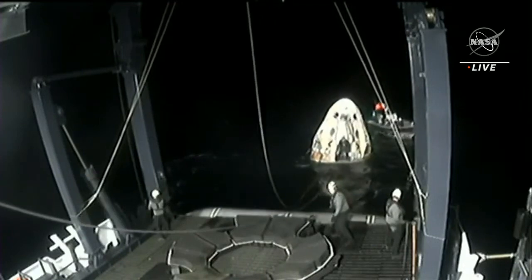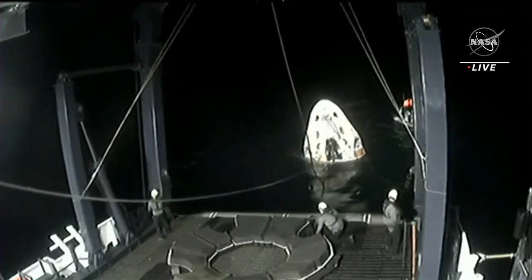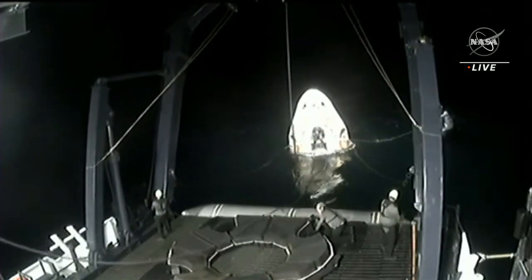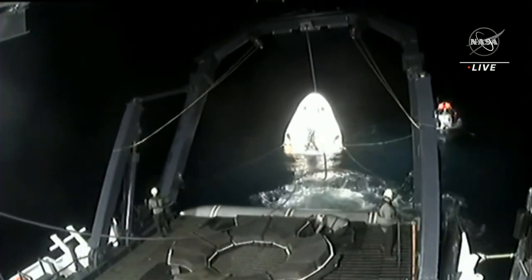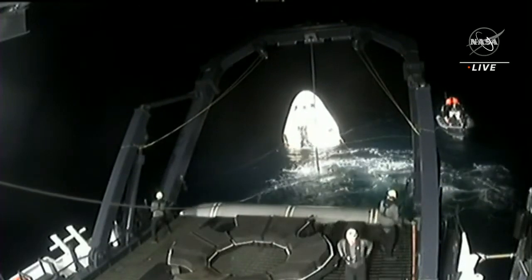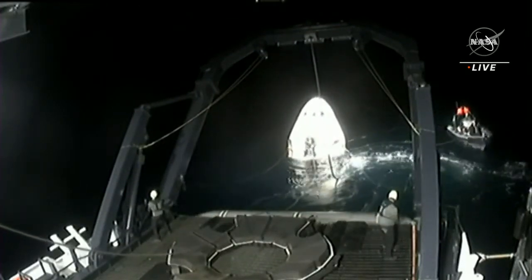So one of the lines of the hydraulic lift has now been thrown to the rigger. The hydraulic lift is now moving into position, moving forward. This is the position that allows the initial lift of the Dragon capsule out of the Atlantic Ocean and then onto the Dragon nest.